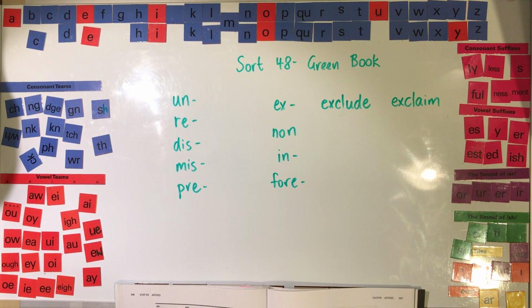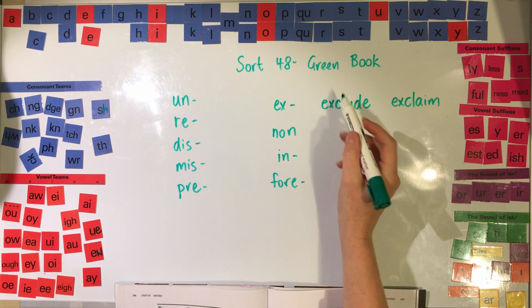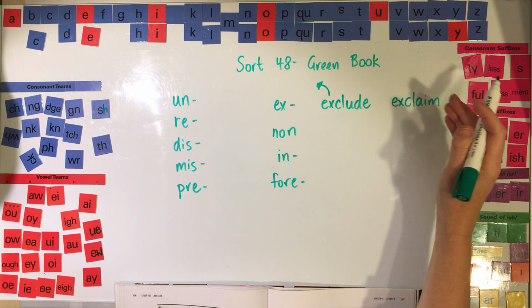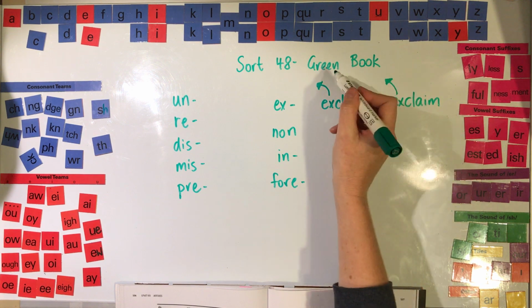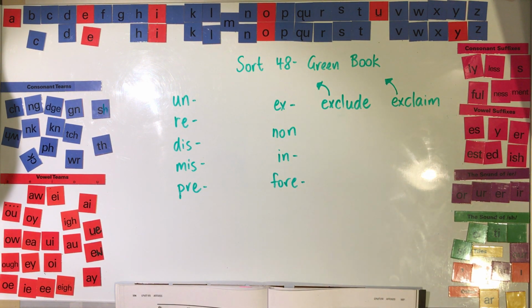Okay, ex is actually a little bit hard to explain. It means beyond or out. So instead of include, we exclude. It means it's out. In this one, it sort of means beyond. So it's beyond the claim. We're actually exclaiming. So it's kind of beyond the boundaries. It's like gone beyond normal expectations. Okay.